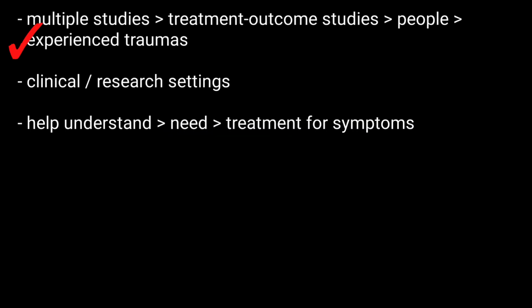Now, how is it useful? It has been used in multiple studies, including in treatment outcome studies for individuals who have experienced traumas. It has been employed in clinical or research settings. Additionally, it can also be used to help understand if you may need to seek treatment for your symptoms.